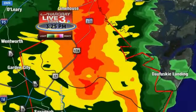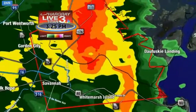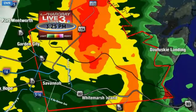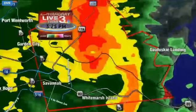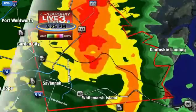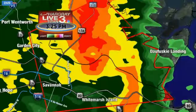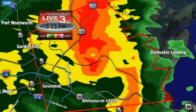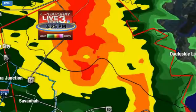Jasper County, you are under the tornado warning. And I'm going to make a judgment call here. Although we technically do have that tornado warning in effect for Chatham County, honestly, the area of rotation has since moved into Jasper County. So I would not be surprised within the next 5 to 10 minutes if the National Weather Service, who issues these tornado warnings, starts to chip away at that warning. So Chatham County, you are pretty much in the clear.